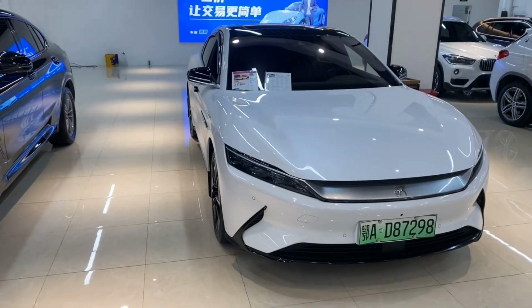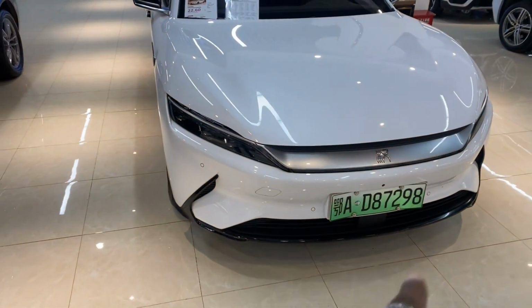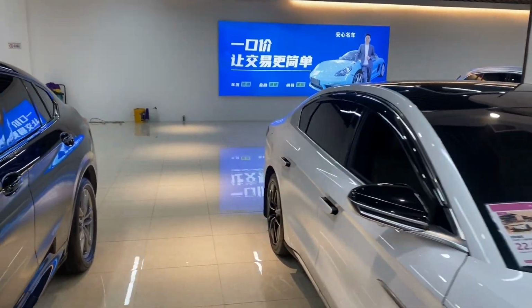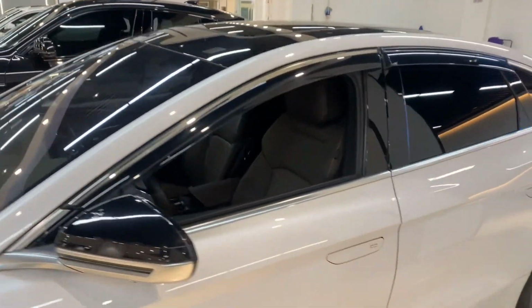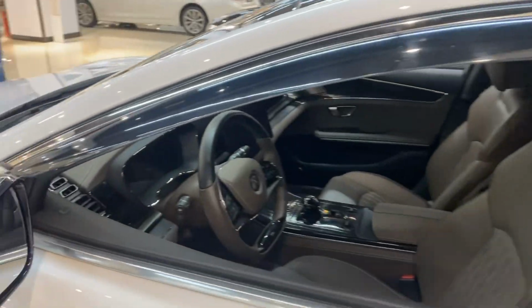So guys, this is BRG. That is an electric car. As I told you, if you see a green plate, it's an electric car. Green plate is electric car. Beside a very nice BMW, you know. Very nice electric car.